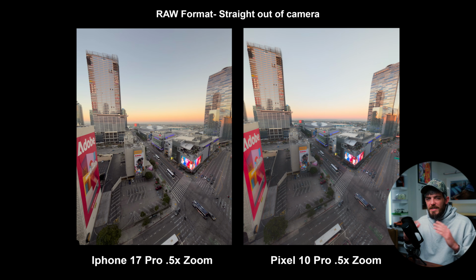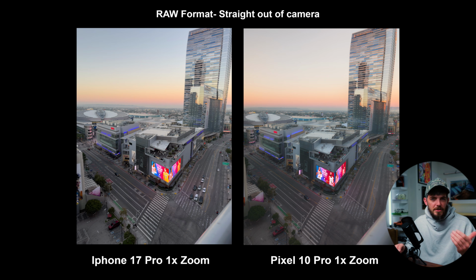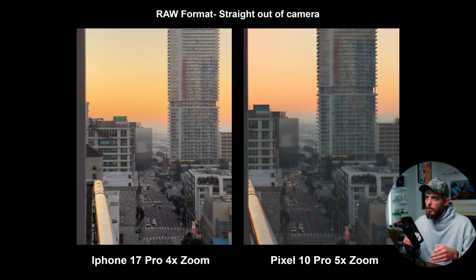Both phones do a great job in JPEG. But like I said, let me know which one you prefer in the comments, because this is definitely an interesting debate. But these similarities quickly fell apart when I started comparing the RAW files from both cameras.